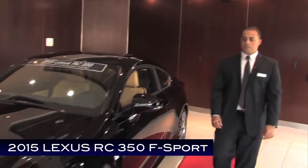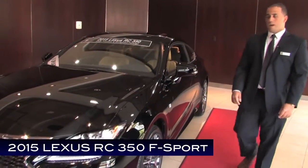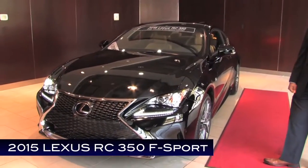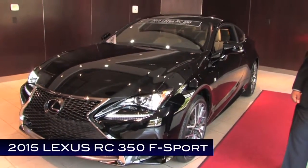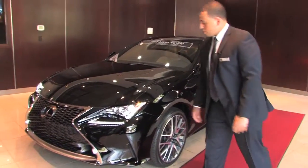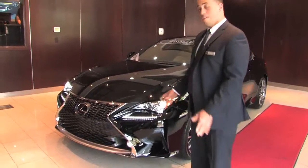This is a new model just released back in October. I understand that you're currently driving a BMW 320i. I want to go over a couple of things that you had mentioned that are important to you, such as safety and performance. First off, you may know about this vehicle. There are some unique features on this vehicle that you don't have currently on your model.